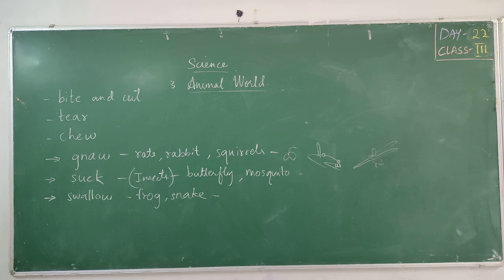It catches its prey by shooting out its long sticky tongue. A frog does not bite or chew its prey. Prey is nothing but whatever they are eating. The frog does not bite, does not chew. They directly swallow it. Another animal is the snake. Snakes do not have teeth at all. They do not chew their food. They also swallow the food whole.